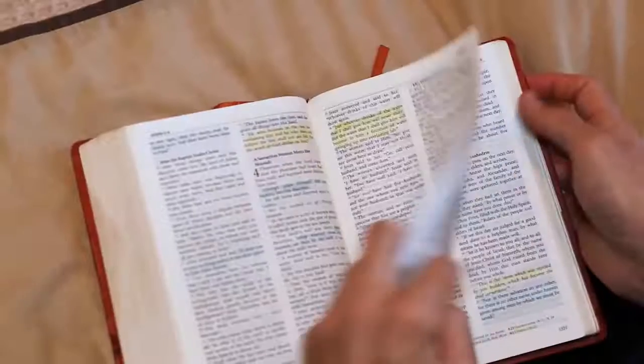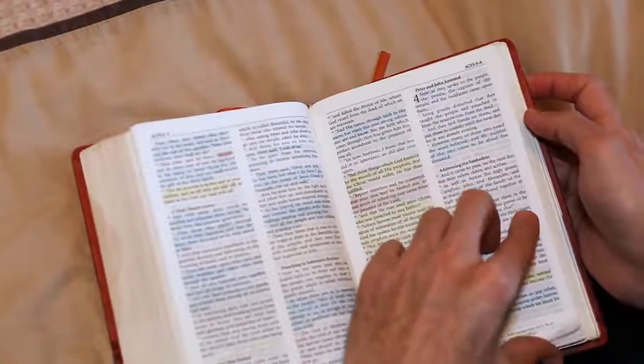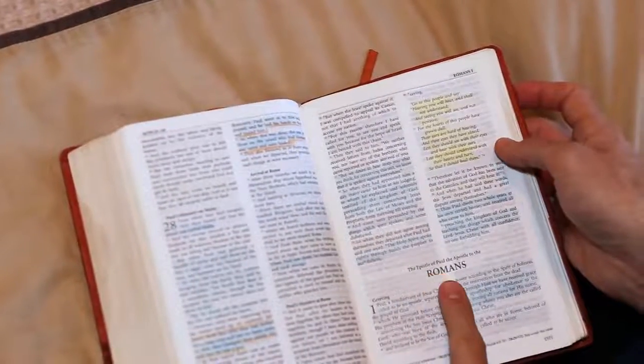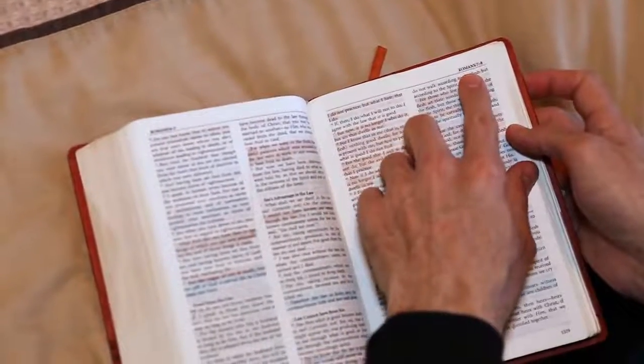Now, Acts tells you the story of how the church started to spread through the world and what the disciples did after Jesus went to heaven. And then after Acts, you will find Romans, which is written by the Apostle Paul, which is very, very interesting. You got to read that to understand justification. But then you just continue and you finish the New Testament.